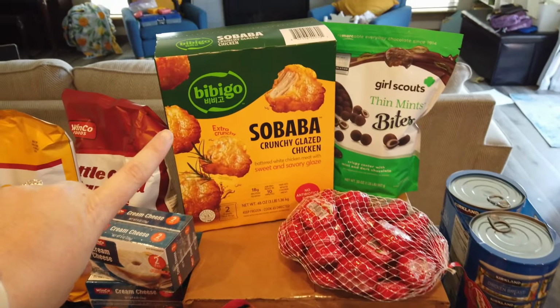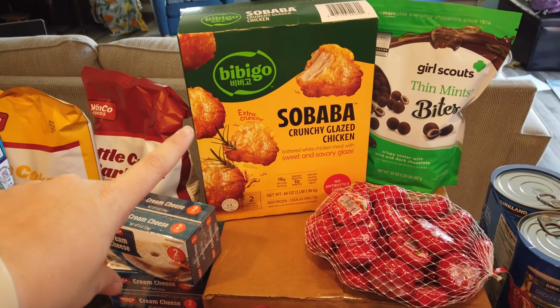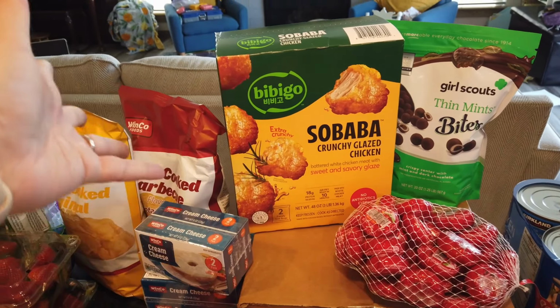So starting back here in the back, I got this Sobaba crunchy glazed chicken. It was on sale, and I thought that sounded like a good, easy kind of meal. We haven't tried this before, but we've tried other things from this brand and have liked it. So I'm assuming those will be good.